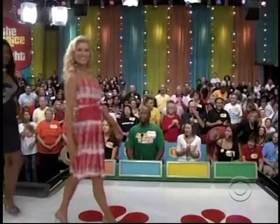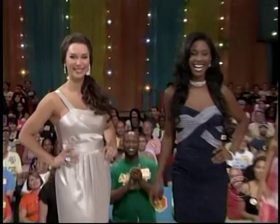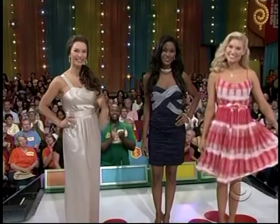Designer dresses. First, check out Rachel in this daytime dress. Second, take a look at Lanisha in this short and sexy cocktail dress. And finally, Brandy looks great in this Roman-inspired evening gown. All right. Thank you, ladies.